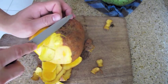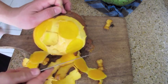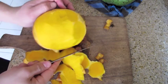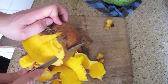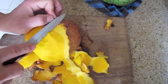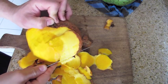Now, if you eat this, the texture of the fruit, the meat of the fruit, it's actually a bit tough. Not tough, but more like you're biting into a nice steak. It's juicy, and it's got a sort of a back taste. Like I said, I haven't had this fruit in about 20 years. I still remember it to this day because last time I had it I was like 14. I'm now 32.